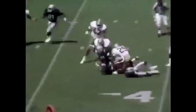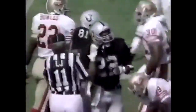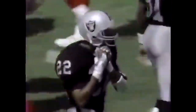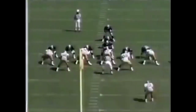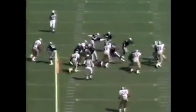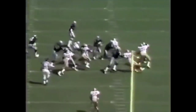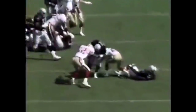Roger Craig high steps it inside the 40. Eleven yards. Craig stopped by Darren Jordan and Todd Bowles. All they needed was some of those cobwebs knocked out by Carter, and that kind of got him going. This looked like the old Roger Craig. Watch that. Knees up there, high stepping through there, eyes wide, seeing everything, feeling everything, moving every part of your body, just keeping everything going till you get a first down.